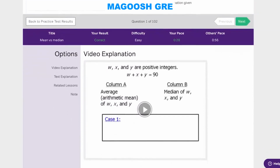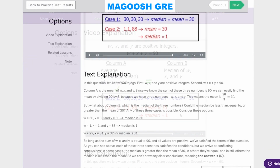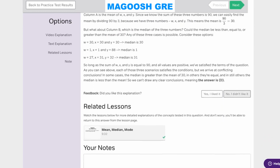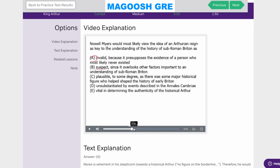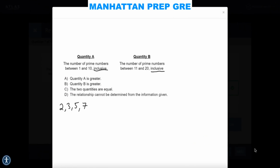When we compare the quality of answer explanations on both platforms, we found Magoosh to take the lead, as answer explanations on Magoosh are provided not only in text format, but also with detailed video explanations, where instructors do a great job of breaking down why each answer choice is either correct or incorrect, compared to Manhattan Prep that only provides detailed video-based answer explanations for their 700 GRE-like practice questions. Overall, Magoosh outshines Manhattan Prep here, particularly for having those licensed GRE questions and answer explanations.